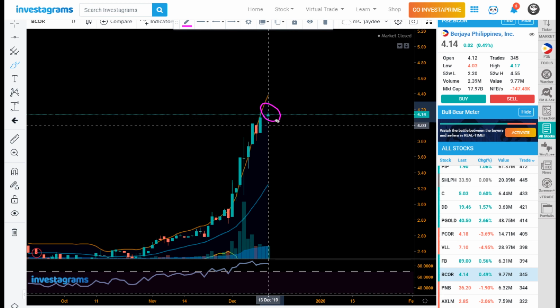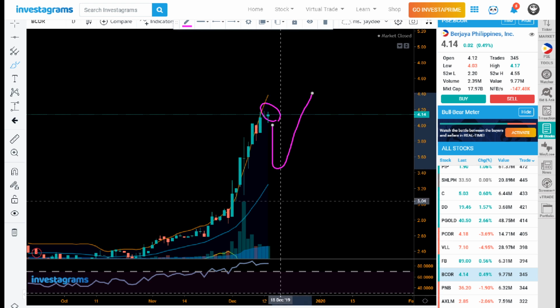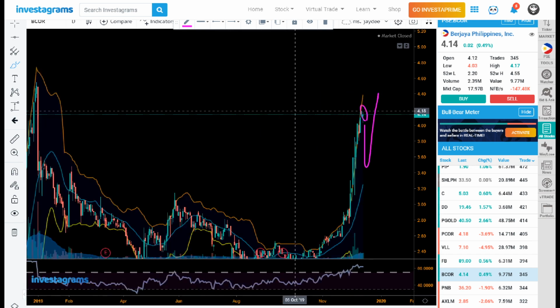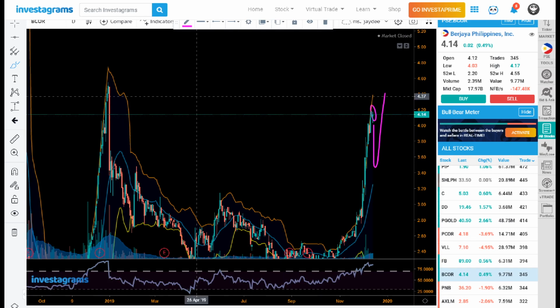And when these patterns show up at the resistance area, chances are it will rest and will go back to maybe wherever the MA20 lands on that day. That will be a possible area of bounce. So I would have to say I will be very, very careful now with B Corp because this has a history of drastic drop. Look at that.